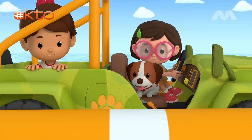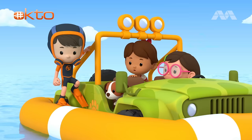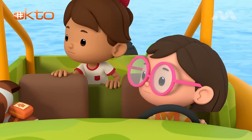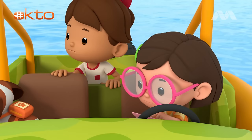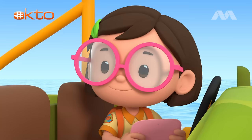Well done, Leo! We saved Bubbles! Not yet. We can't leave Bubbles alone. We should find his family. How are we going to find them? Indo-Pacific humpback dolphins communicate with each other through clicks, whistles, and screams. How about I whistle to call his family?